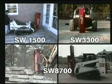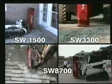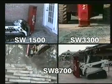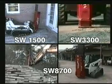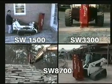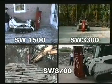Universal Impact has a Cyclone concrete breaker for any job you might encounter. The SW1500 for the smaller jobs, the SW8700 for the large jobs with tough, thick concrete, and the versatile SW3300 for all of those jobs in between. If you have a carrier, we have a Cyclone.